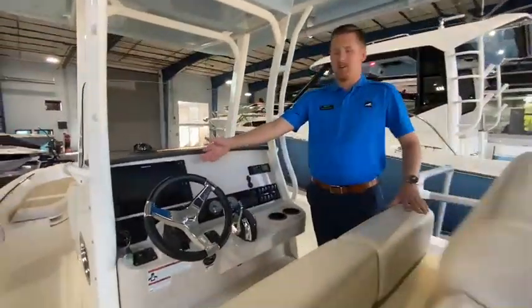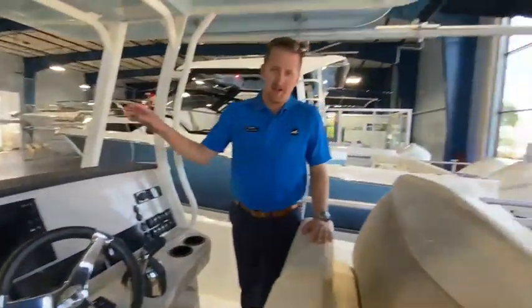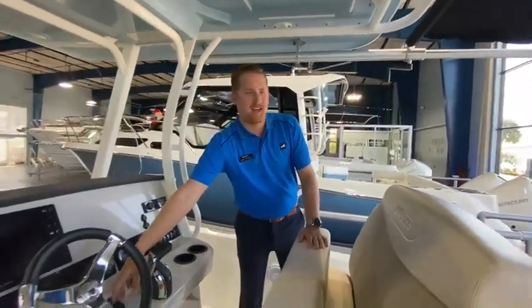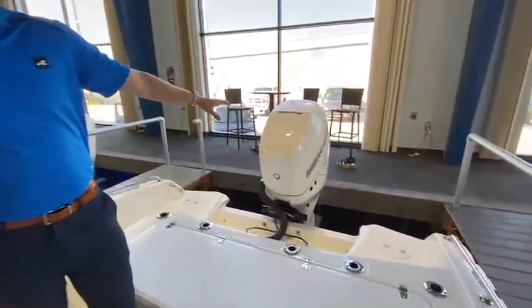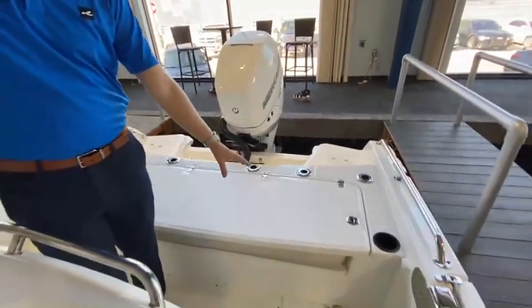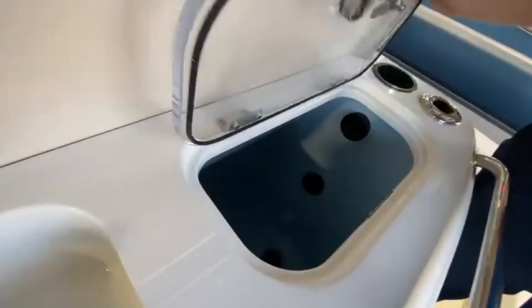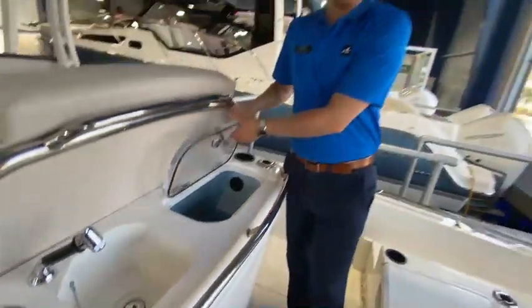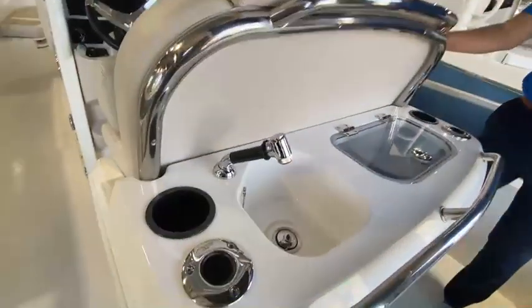Notice at the dash here, it's already equipped with the Marine GPS and fish finder, Bluetooth radio, digital throttle, trim tabs. Back here you'll notice the beautiful Mercury Verado. This is going to be a flip-up seat, stand-up live well. Also guys, if you're not using this live well, you can plug it and use it as a cooler. Freshwater wash down here as well.